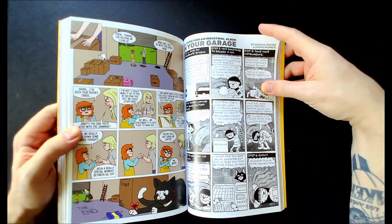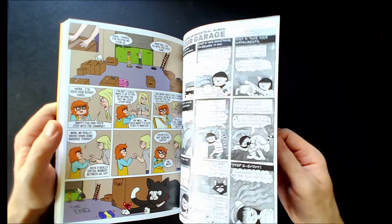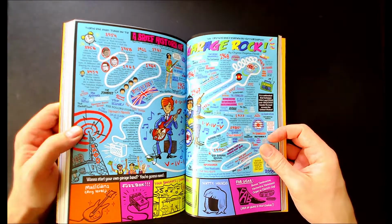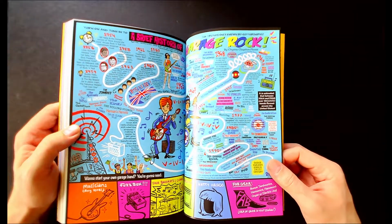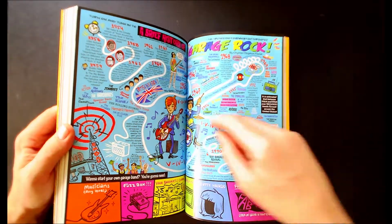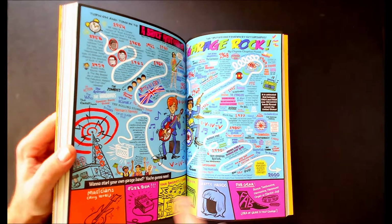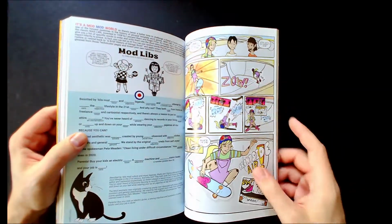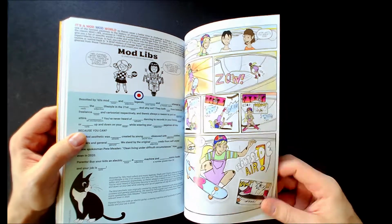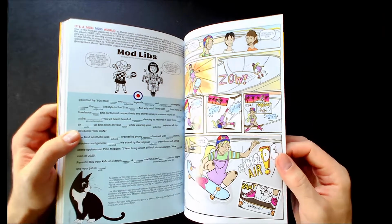How to Record an Industrial Album in Your Garage by Terry Castro and Carrie Mcnich. Got a brief history of garage rock by China Cluxton Flores, which is really dope. Getting to see all these different moments in garage band history. What you need to start your own garage band. You got Mod Libs by Shelley Vaughn and China Cluxton Flores. Really, really loved this one too.